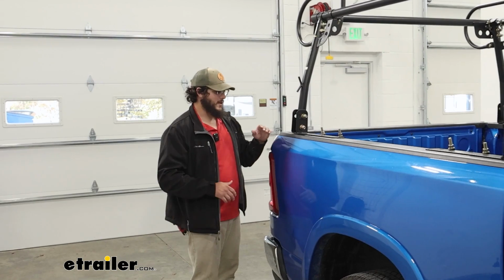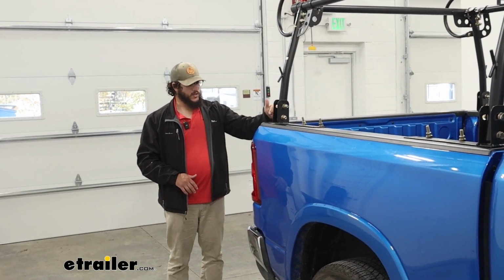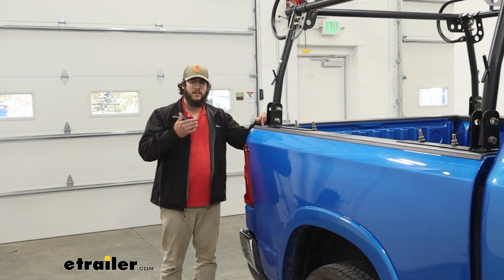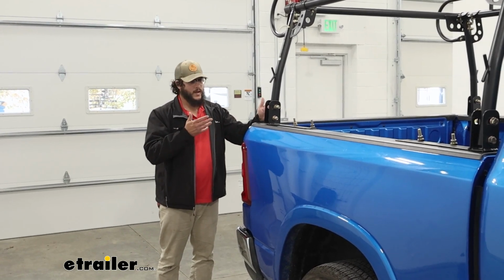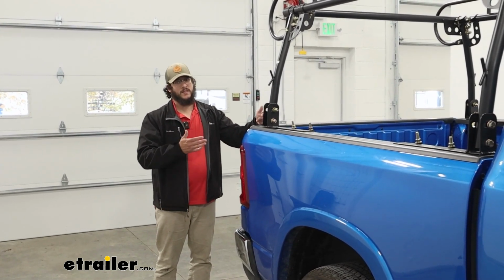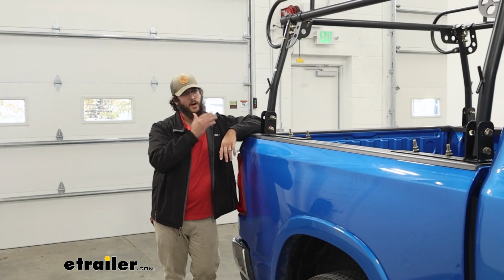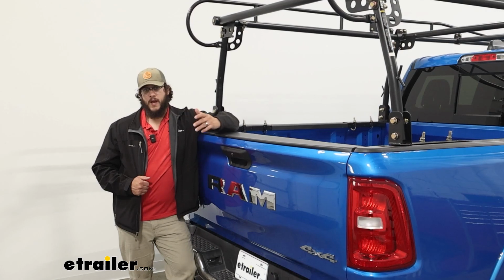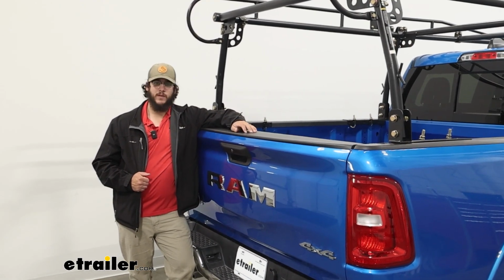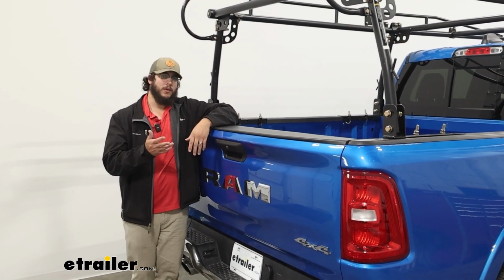Now something to consider is how it's going to interact on the back of your bed. So right at the very back, we do have this stake pocket, and I left that open just in case you don't want to cover yours up. Now you could cover it up, you just have to adjust it, and if you do adjust it, I'd recommend adjusting it before you get it on the bed, because once you have it there, it's going to be pretty difficult to move. And this is also going to have a pretty decent weight capacity of 1,000 pounds, so it will be able to handle most things you throw at it.